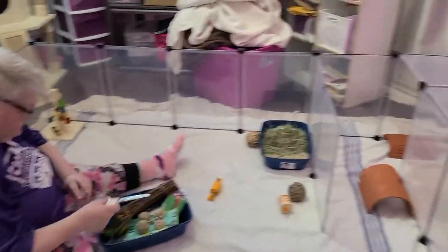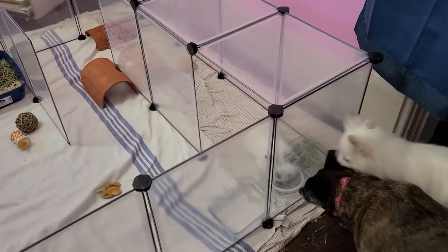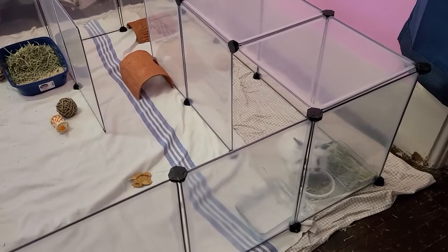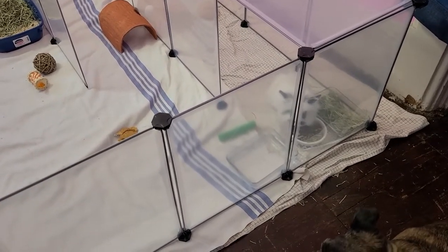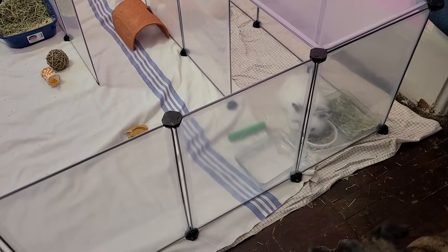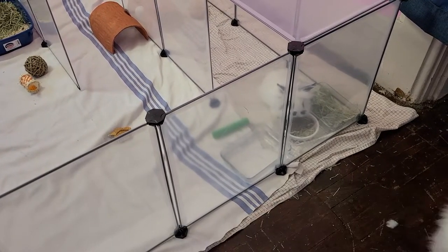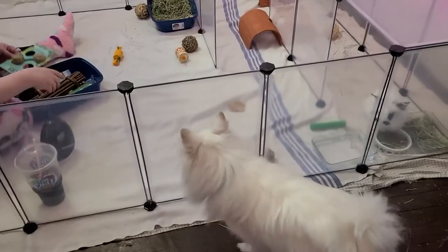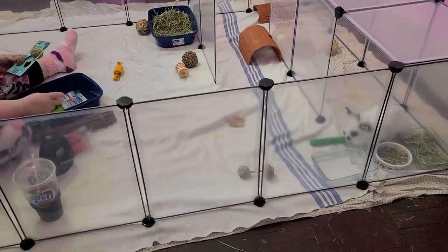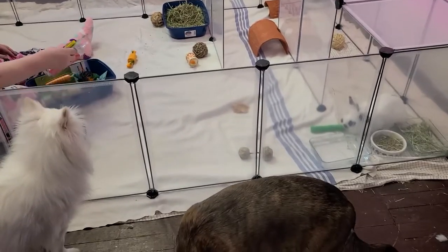Okay. I think I'm going to give him one of these. Because this is so much space, it looks like there's not enough stuff in here. Look, young William. I'm going to give him one of these Timothy hay dumbbells. Not going to give him this ball right now since he already has three balls. Oh, look, he likes it.